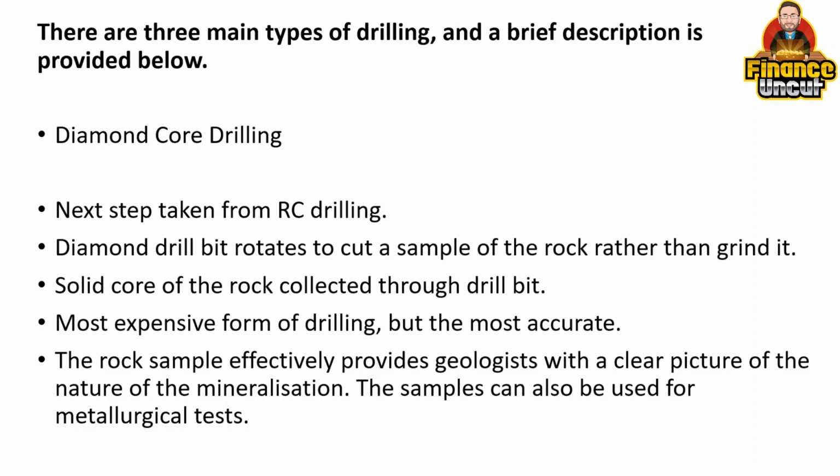So yeah, and then there's some other things like resource definition, whether it's inferred resources. A company might say we've got X amount of resources, but it's inferred. That just means that the data is insufficient to confirm the resource continuity. Indicated resources also contain insufficient data. However, they can give what is considered a more reasonable indication of the resource there.